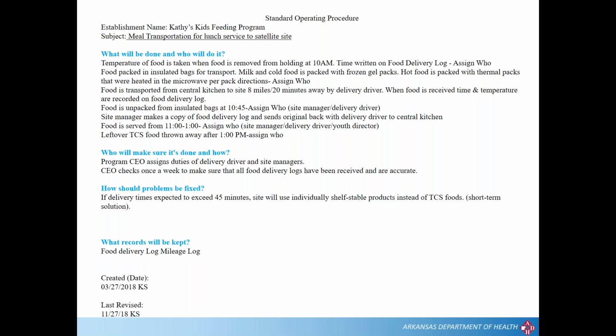So there is freedom to do that, but you're going to be answering those same basic questions. What's going to be done, who's going to do it, who's going to make sure it's done, and how the problems are fixed, and what records need to be kept.